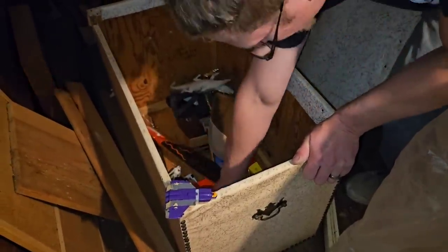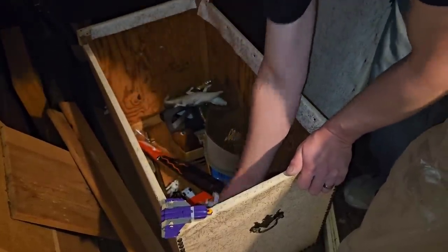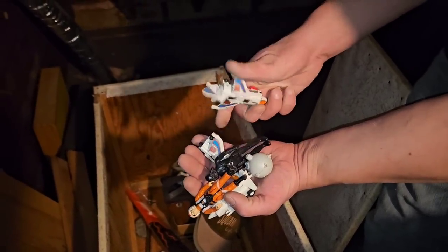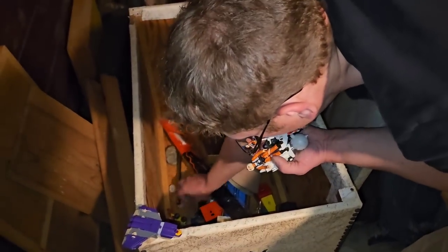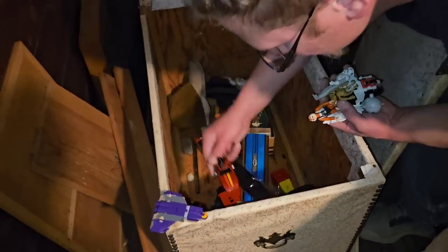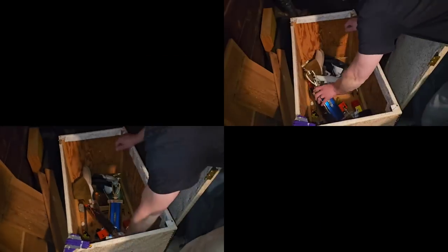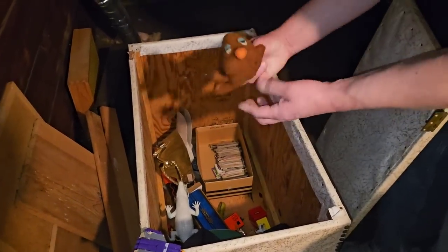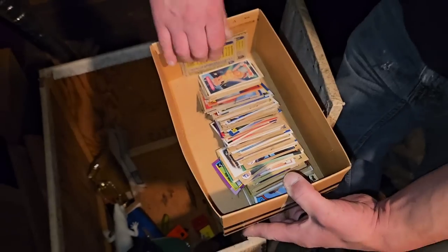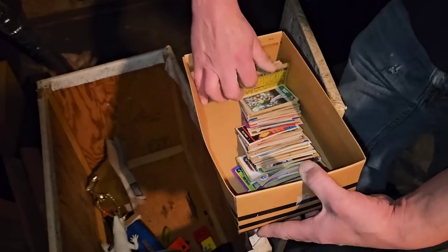Transformers, original, radio, we got all kinds of stuff in here. Star Wars, Transformers, more Star Wars, more Transformers, definitely a few dollars worth of toys in here. All kinds of old Hot Wheels. Oh, we got old baseball cards. Garbage Pail Kids. So who knows what we're gonna find?